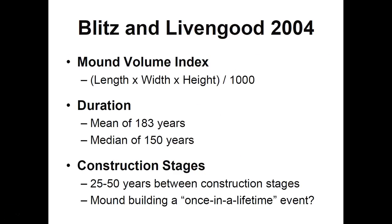First, Blitz and Livengood compiled data from 35 excavated mounds, where they were able to collect information on the size of the mounds, the length of time that they were in use, and the number of construction stages that contributed to their final dimensions. They created a mound volume index to standardize the information they had about the size of the mounds, and they found that the duration of use had a mean, the average of all 35 sites, of 183 years of use, but it also had a median, the point within the very middle of the distribution of all values, of about 150 years. So the mean and median are relatively close.